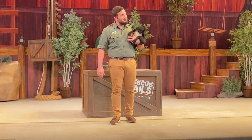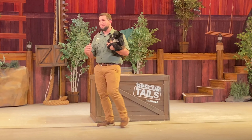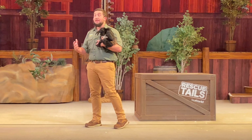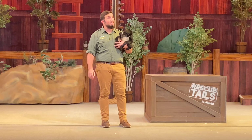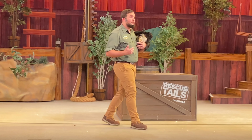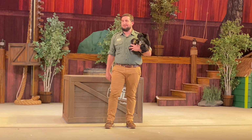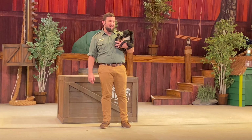But when Maya first came into our center, she was not doing very well. She was fed so much of the wrong foods when she was young that she has major health issues even to this day. In fact, she can't even extend her legs fully, which is a big part of why she's not able to live with other spider monkeys and why she's with us at our center. I think she's absolutely amazing though. That is Maya. Let's say goodbye to the spider monkey.